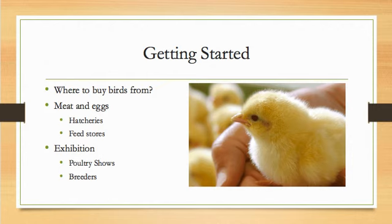So now that you've decided what birds you want for your flock, where should you get them? If you're looking for birds for meat production or egg layers, you can simply get them from a feed store during their chick days or a local hatchery. There are also hatcheries that can ship chicks via the U.S. Postal Service. If you go this route, be sure you are available to pick them up from the post office as soon as they arrive and have their pen ready for move-in, which we will talk about later.